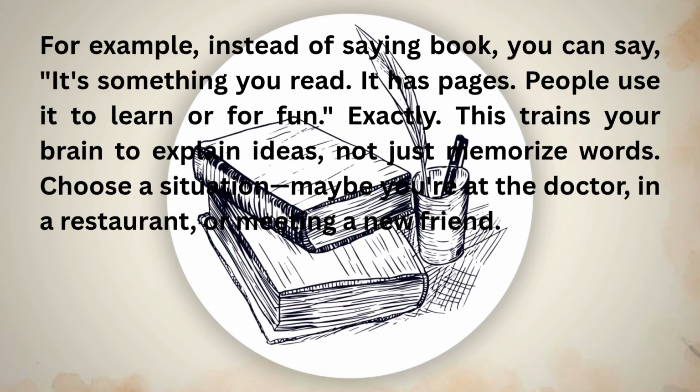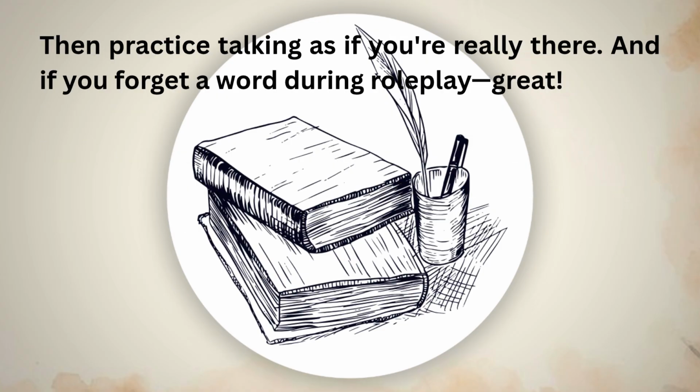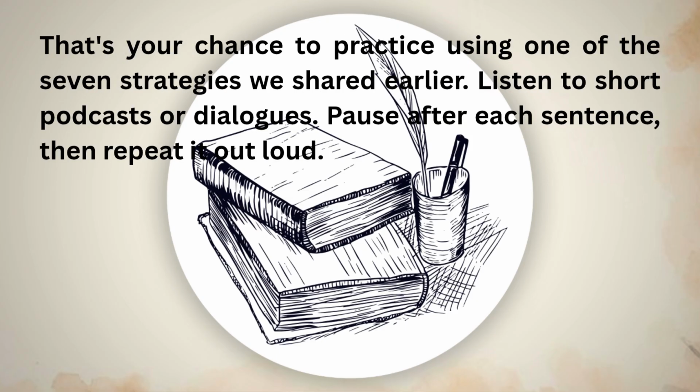This trains your brain to explain ideas, not just memorize words. Choose a situation. Maybe you're at the doctor, in a restaurant, or meeting a new friend. Then practice talking as if you're really there. And if you forget a word during role play, great. That's your chance to practice using one of the 7 strategies we shared earlier.